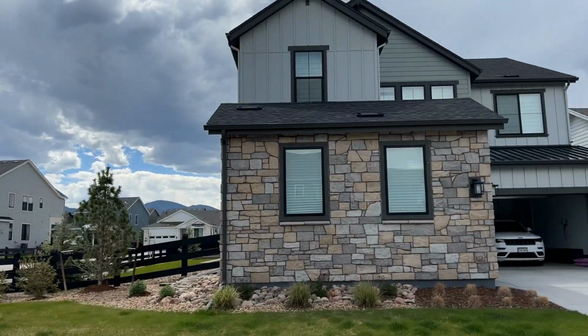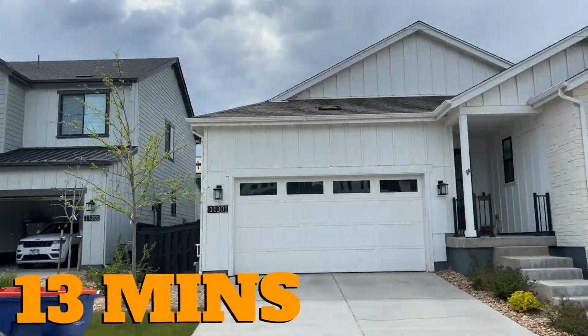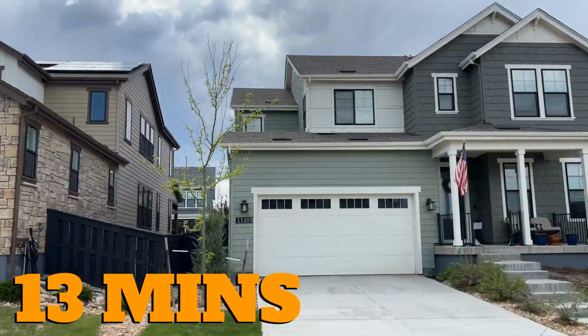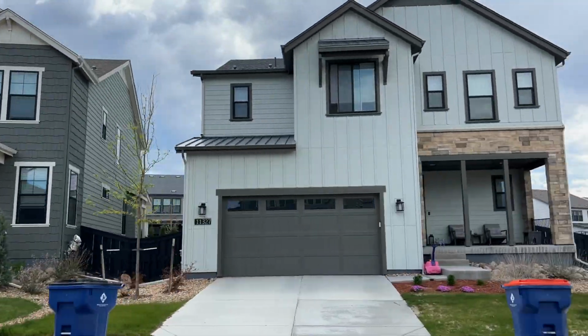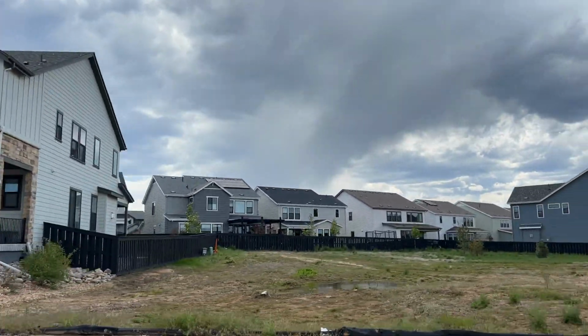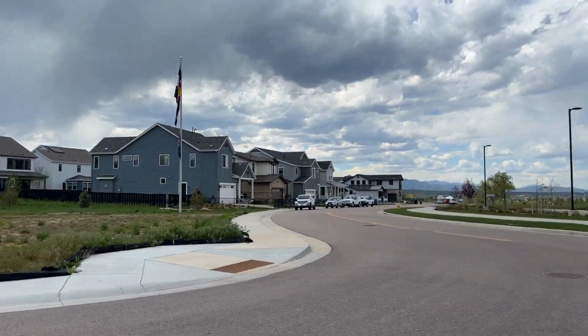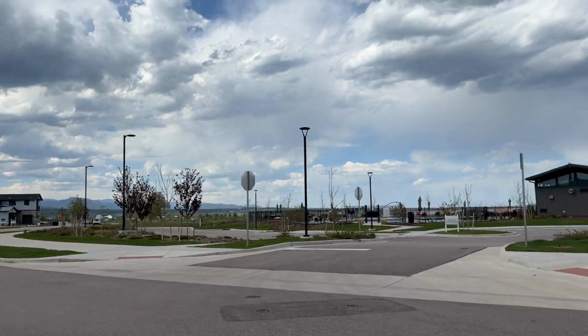You are driving a solid 13 minutes, I know that's very exact, before you get to anything else that you need that is not currently there. That's fast too. You're not getting anywhere in 10 minutes where you need anything else. So it's probably 15 minutes with traffic before you've got what you need for conveniences outside of what's in town.